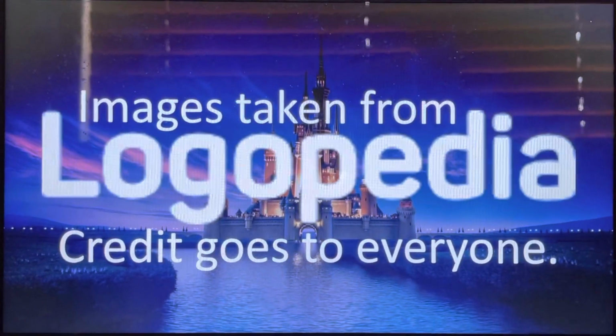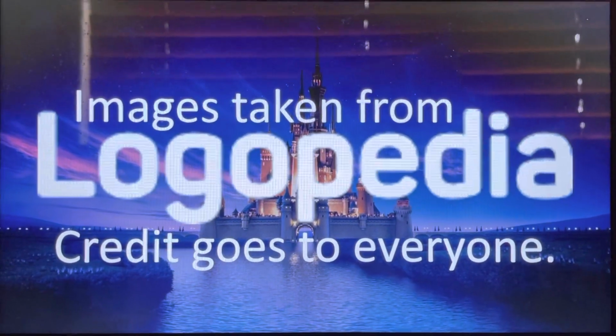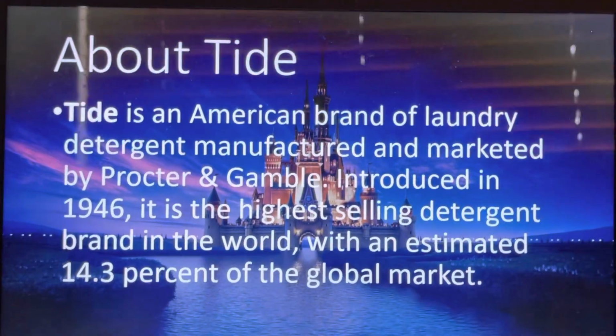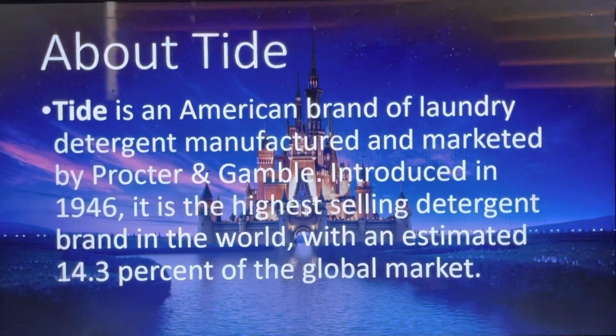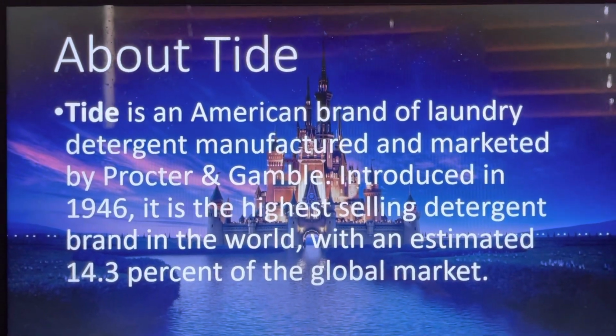Before we do, remember that this is taken from Wikipedia, and you're about to see the logos, not blocks of videos or anybody else's. So remember that? Good. With all that said, let's get started here for those who don't know what Tide is. Tide is an American brand of laundry detergent manufactured and marketed by Procter & Gamble. Introduced in 1946, it is the highest selling detergent brand in the world, with an estimated 14.3% of the global market. So yeah, that's all I gotta say.